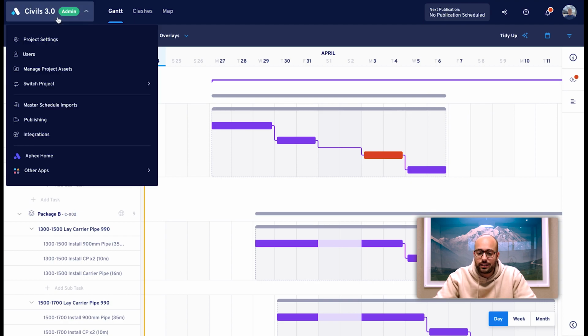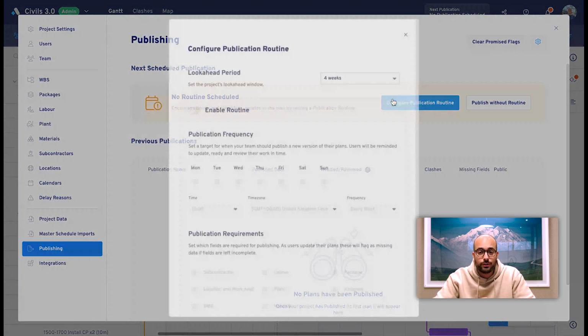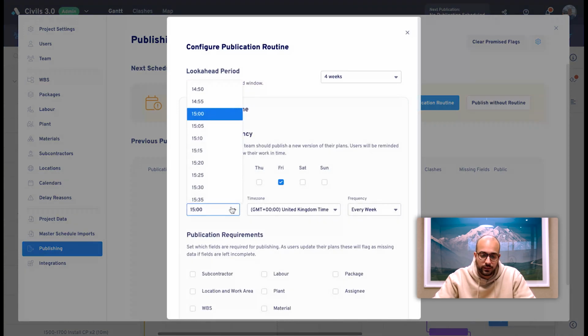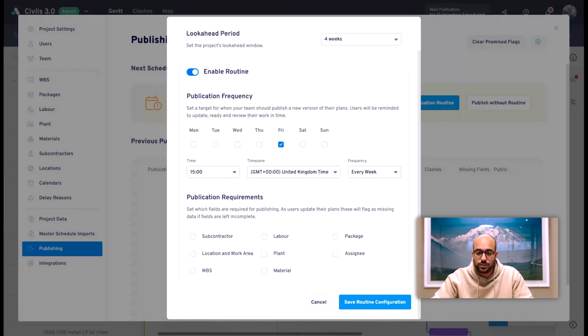Let's start by setting up a routine for our project. For this project, I want to publish a new version of our 4-week look-ahead plan every Friday at 3 p.m. Next, we can set some properties as required fields. This will let the software know which fields users should be completing each week.